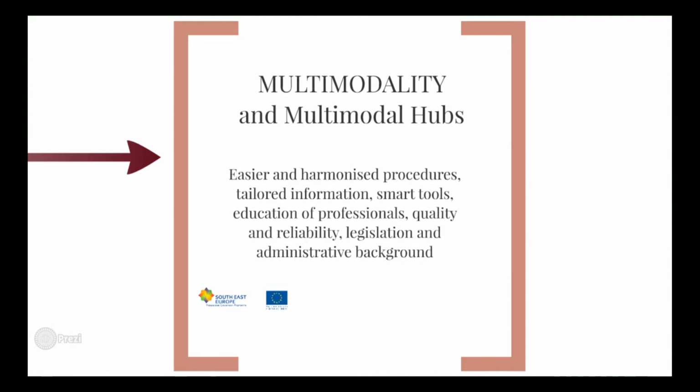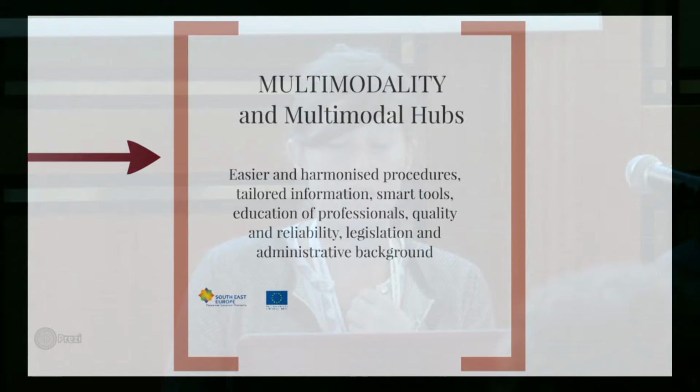Multimodality, I think, was what we understood could be put in place through you, also based on previous experiences, so that we use the modes that we have in a more efficient way. But not only that. This way we can make sure that the procedures are harmonized and the information is tailored to the needs of the business sector. There are tools we can work on, for example ICT, or education of the people working in the field. The quality and reliability, as well as legislation and the administrative background, can be improved through transnational cooperation.